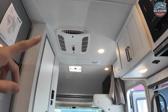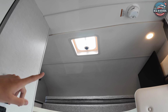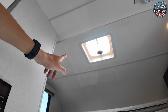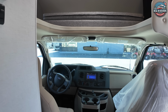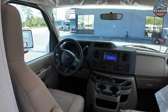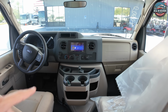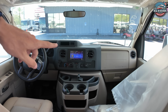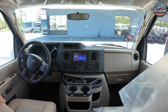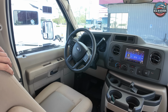Up above, we can see our AC. And then up in the very front here, we've got, is there a fan up there? No, just an opening for an exhaust while you're cooking here in the coach. This is the front end of our coach. Nothing too fancy or schmancy about it. This is a typical Class C on a Ford chassis. They have added in, not this year, but last year, Apple CarPlay as well as Android Auto up here. This is a nice, easy, simple cab.